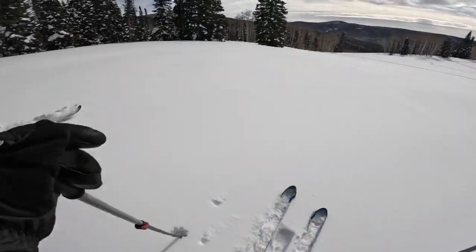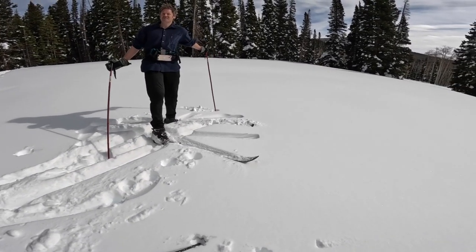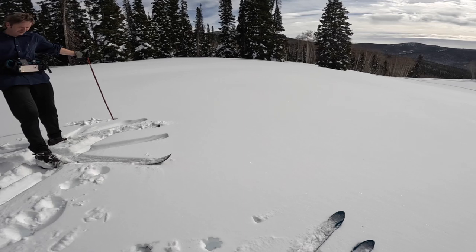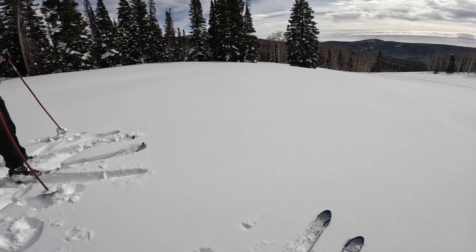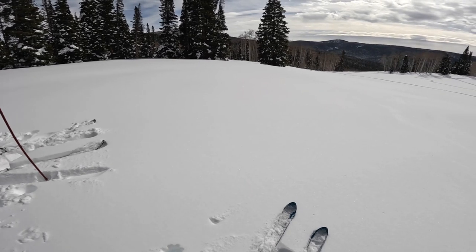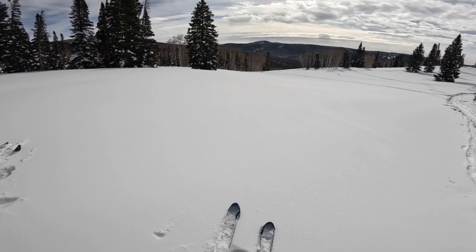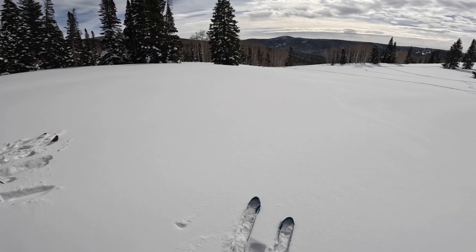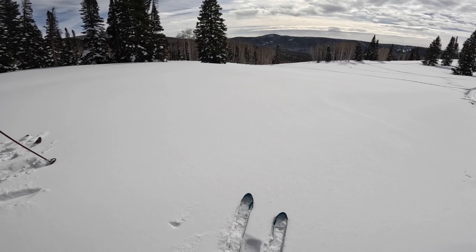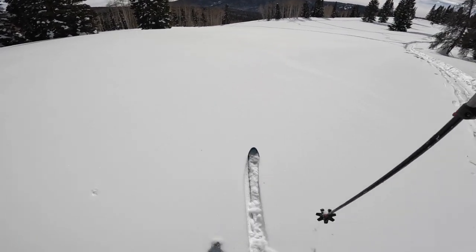Here we are on Rabbit Ears Pass. I'm here with Go Tele on the Mountain, also Bavarian Cream on Telemark Talk. We're scoping out the south side of Rabbit Ears Pass. This is our first meetup together, and we're going to do some runs and enjoy the views.